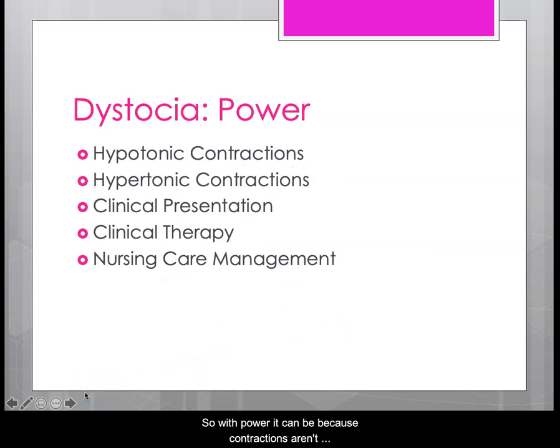Okay, so with power, it can be because contractions aren't strong enough. Maybe they're not coming frequently enough or not strong enough when they occur, or maybe, like in an abruption pattern, we have tachysystole where the contractions are happening one after another, but they're not very strong contractions. So we need to make sure that we're laying hands on the patient, actually palpating her abdomen, feeling how strong her contractions are, and asking the patient what she's feeling. Now, certainly if she has epidural anesthesia, she's not going to be able to really describe that to us. So we would have to palpate the abdomen ourselves to really feel that and know what's going on with her. In some instances, the patient may need medications like oxytocin to help get those contractions a little bit stronger, to give us a little bit more power behind them.